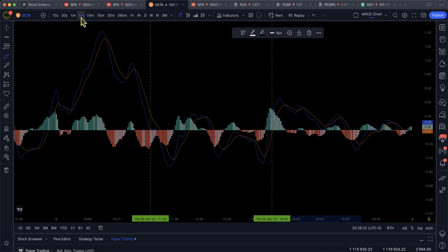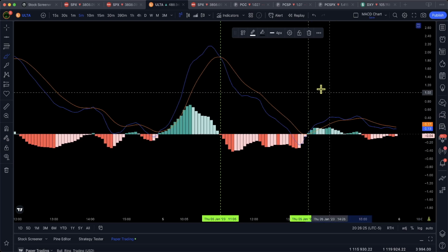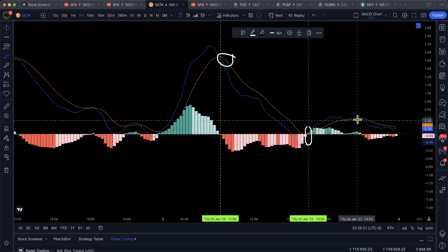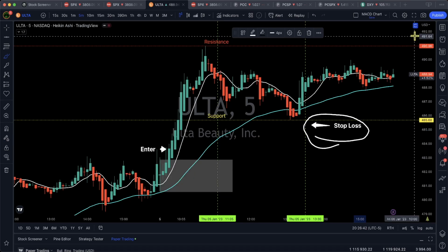Okay, if I go over to the 5 minute during the day, the 5 minute shows you when the stock is crossing. Got one there, and then it started doing it towards the A. So I set my stop loss. So when the stock market opens up, I think we're going to fall with Ulta. It's just been going up and up. But this is my update.